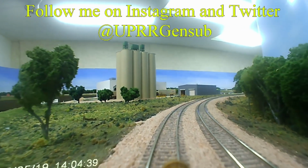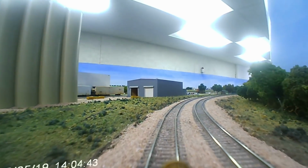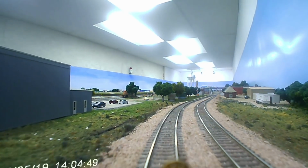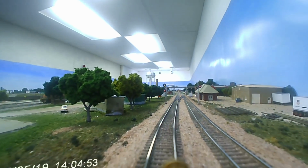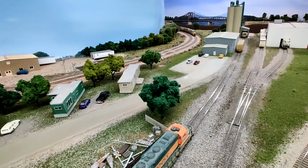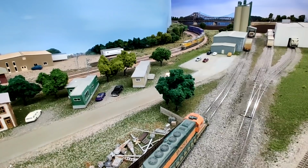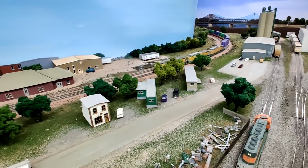After many months, and in fact years, Rochelle is finally complete. This video is an overview of Rochelle, an overview of what's been completed just recently, and then an overall view of everything on the layout, including a cab ride in both directions. Before we get to the cab rides though, let's just take a look at Rochelle from one end to the other.